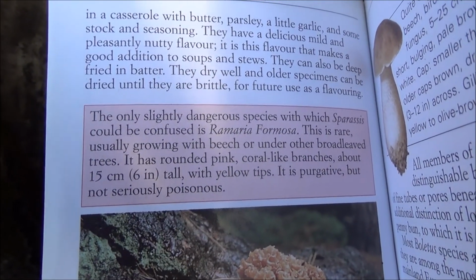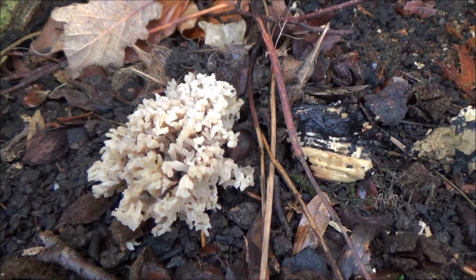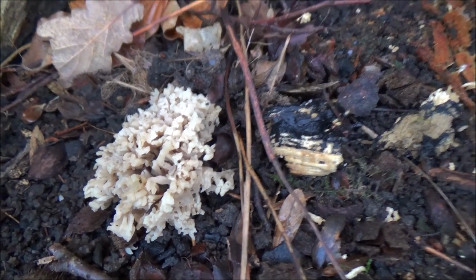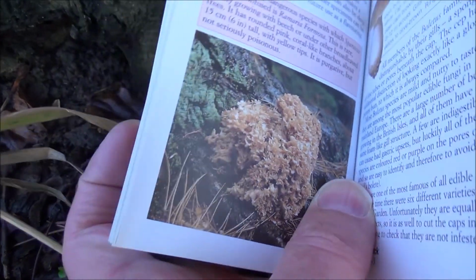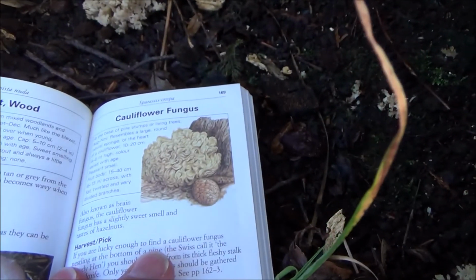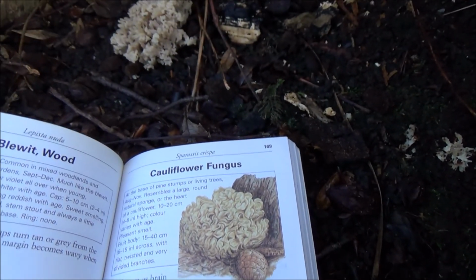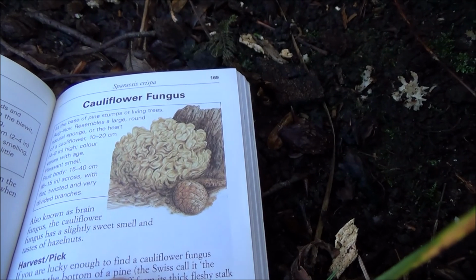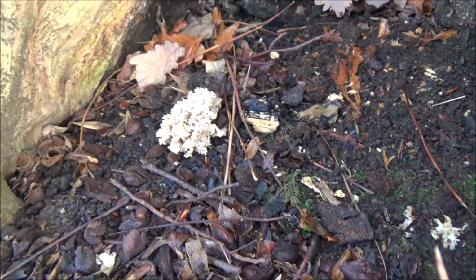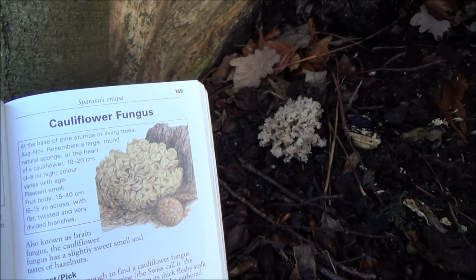It mentions it's a pinky coral like. It's difficult to tell on the camera, but that looks more like that, which is the one it says be wary of. Then it does like that. Colour wise it's about right, but shape and form is more like the other one. So yeah, always good to use your reference books to check and double check. So not quite sure what that is.